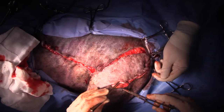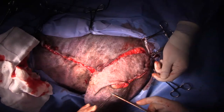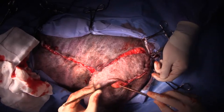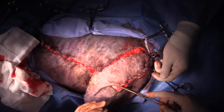Is Jeff in surgery next door? Thank you. So I've been in surgery here too long and I'm getting bored. So I'm going to get Jeff in here to close for me. Okay.